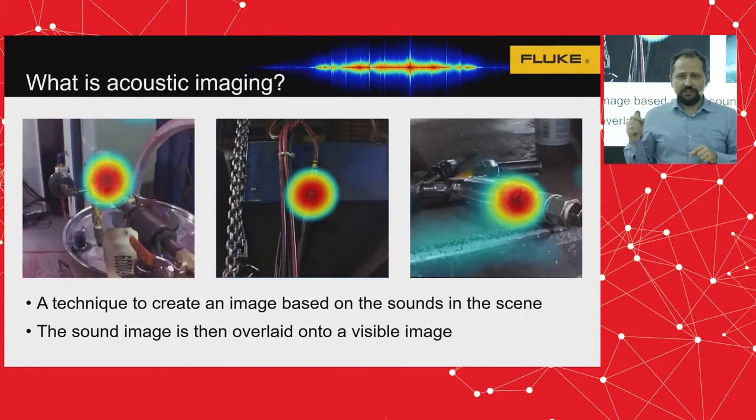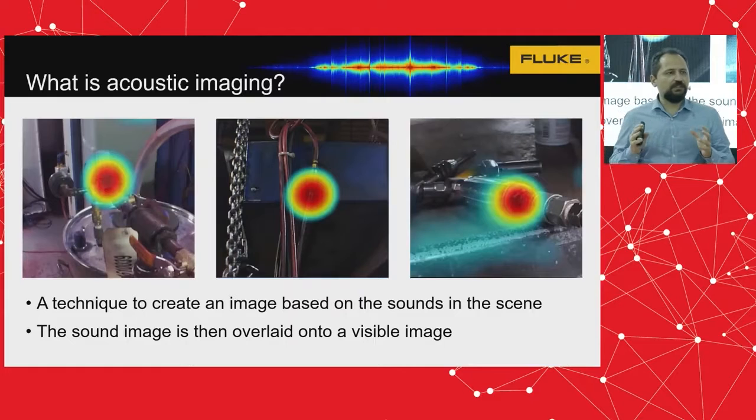Okay, so you have a couple images here where you see the visual representation that the user will get. You see a visual image, and on top of that, a color image that is highlighting where the leak is coming from.